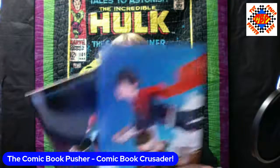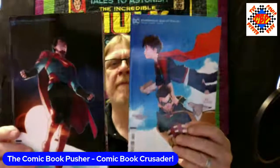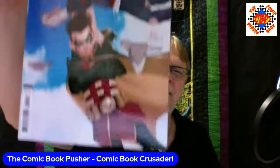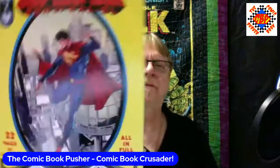Superman, Son of Kal-El. Number 1. A couple different covers for you. This was just kind of funny. Carrying Damien. They're flying through the air with the birds. Damien's just hanging there. He's okay with it. And then there's this one. This one is an homage to Superman number 1 from, I believe, 1940.